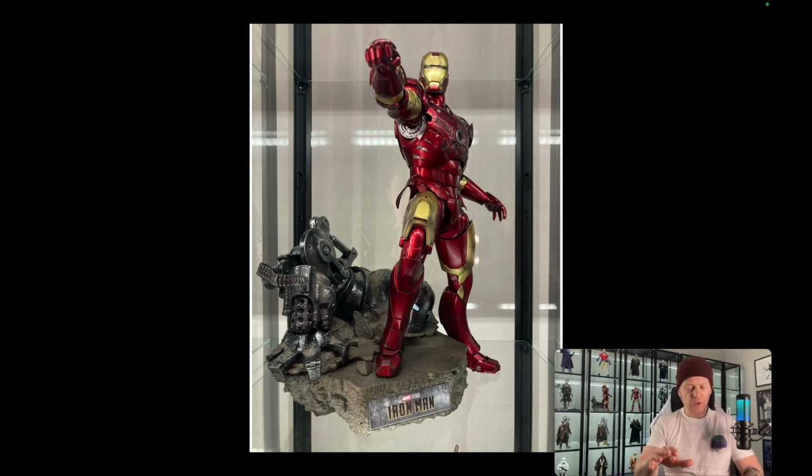This comes with a bunch of weaponry, a bunch of swap out parts. Of course, it lights up. I don't have this lit up at the moment, but the eyes light up, the chest lights up, the hands. Just an absolute epic piece. So this is another triple threat.